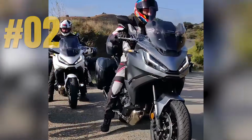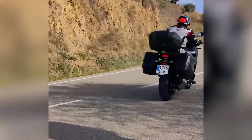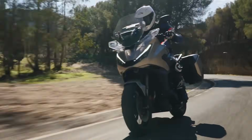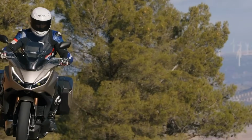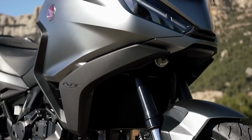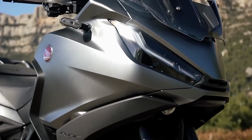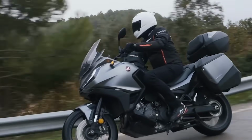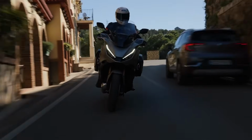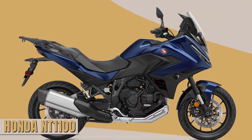Number 2. This is a touring bike built with a very specific goal: reduce effort everywhere it matters. It doesn't try to impress with numbers or styling, and it doesn't chase trends. Instead, it focuses on making long-distance riding feel controlled, consistent, and easy to live with over time. That bike is the Honda NT 1100.